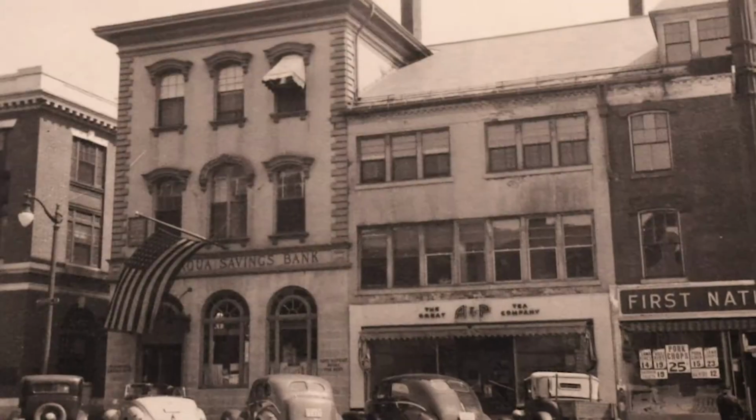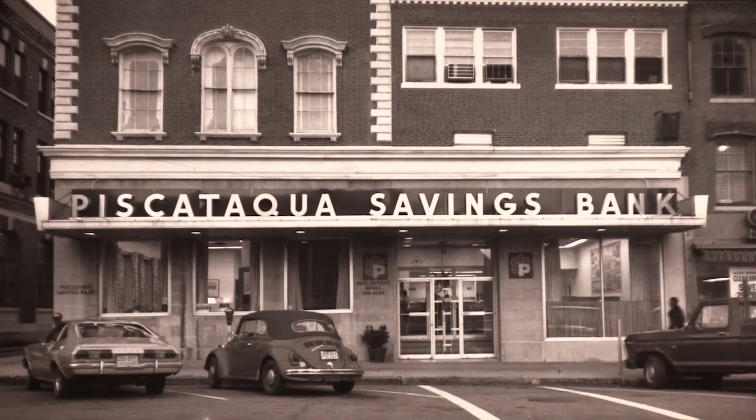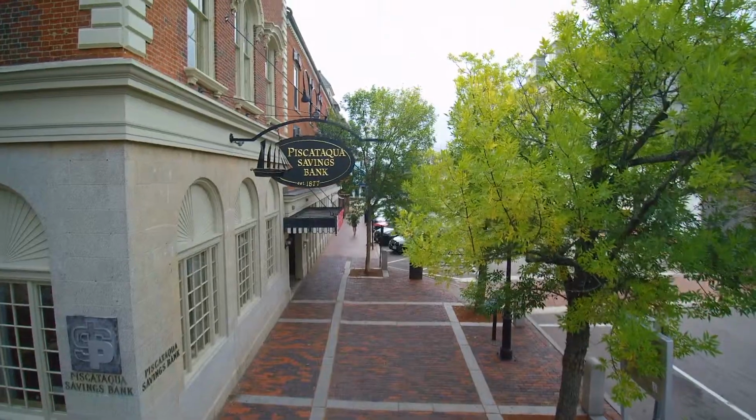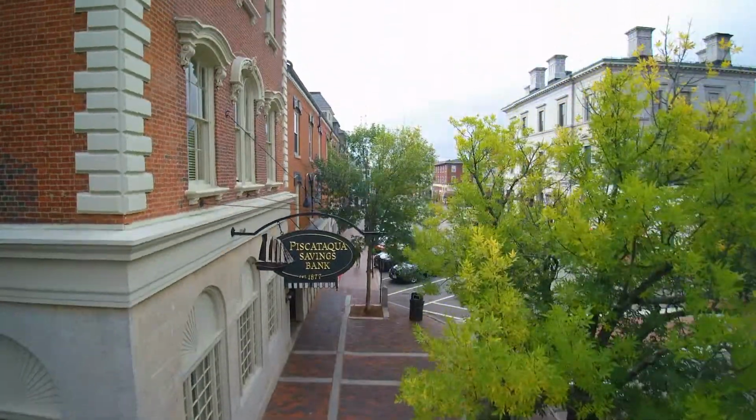I think we've brought some things to the table. We've been able to blend the heritage of the bank's history with, kind of, bring it up to the 21st century technology and conveniences for customers and what they're looking for. I think we did it in a nice way, and I'm very pleased with how that came out.